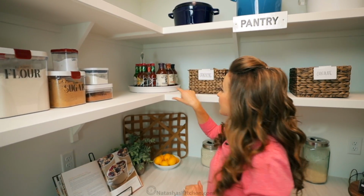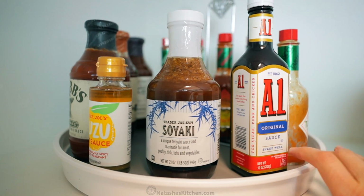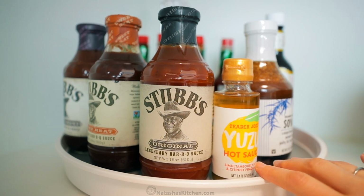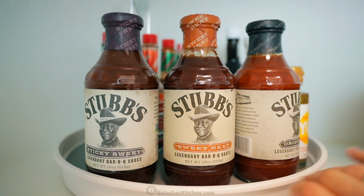Then in this corner, we have our sauce station, and I love these little turntables. And again, I'll link to these in the notes, but you can look at everything that you have, and it is super convenient to get stuff.